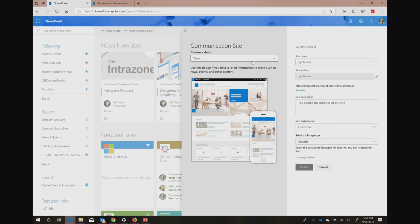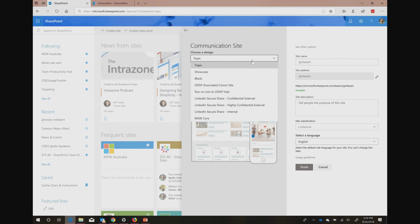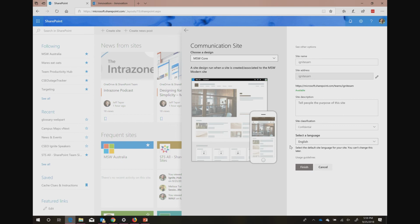I'm going to pull down the site designs here. If anyone's curious about what these are, I think these are very critical. David mentioned these as part of our governance strategy for LinkedIn sites. In this case I'm going to pull down MSW Core, and hit the Finish button. Hopefully all of you have already seen this. Internally, our metrics show that communication sites are getting provisioned at about 5.6 seconds. Compare that to the old classic days when it was minutes to hours.